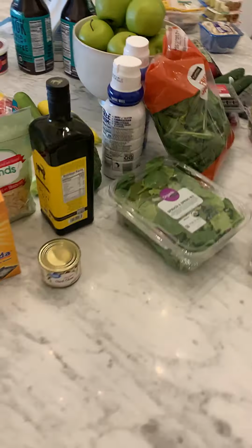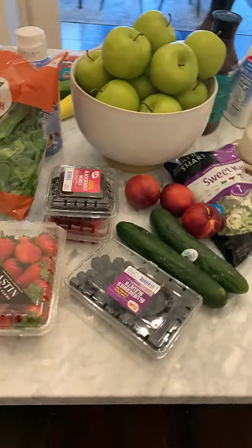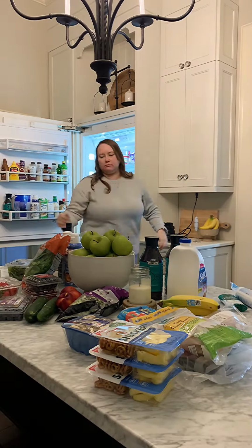Just got back from the grocery store, so I need to put away all these groceries and then get to cleaning. So let's get started.